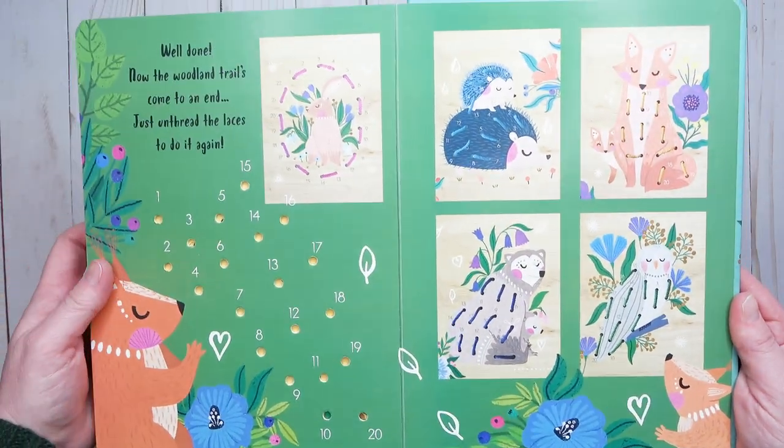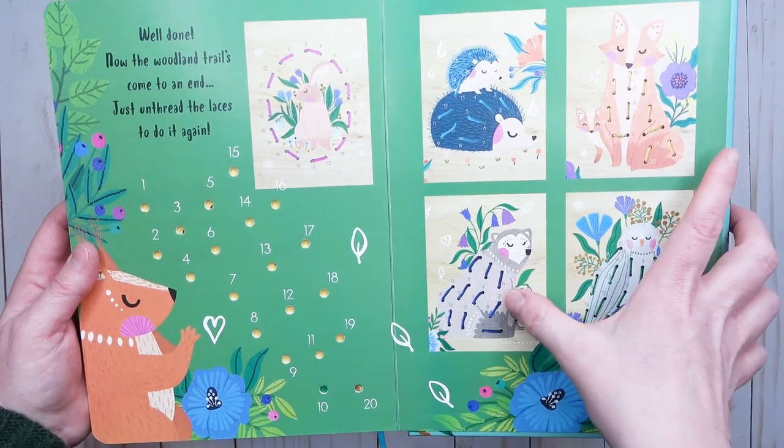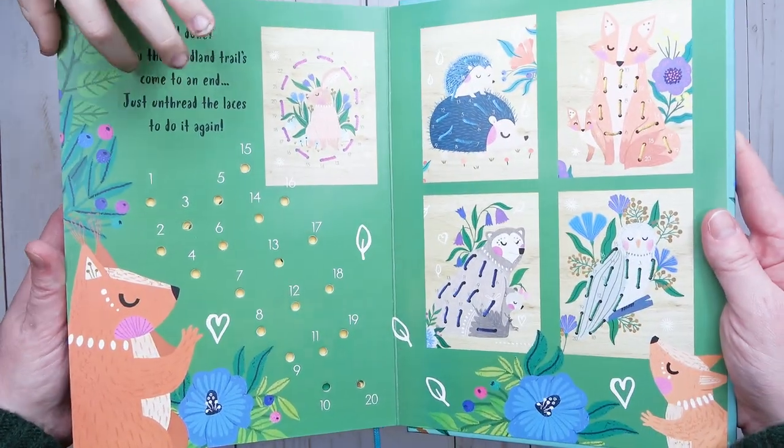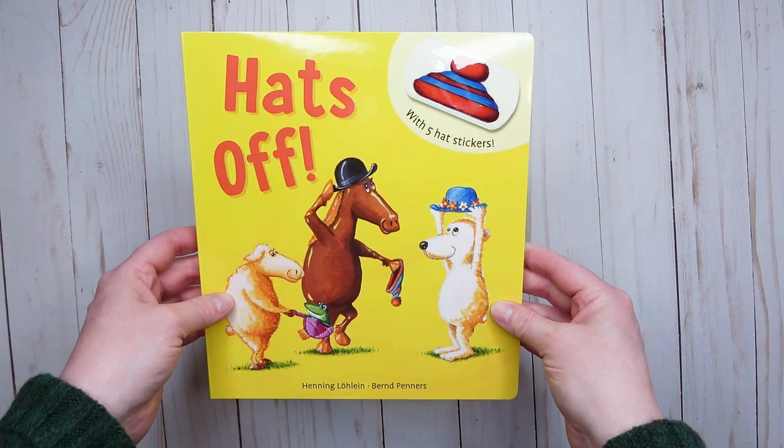And then we have the last page, and it shows you what they all look like, so you have a reference. Okay, next we have a book that we have been looking for.